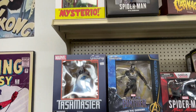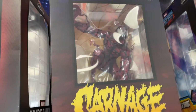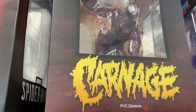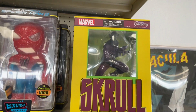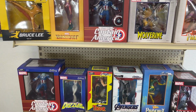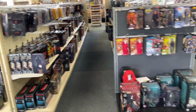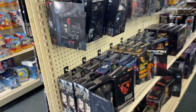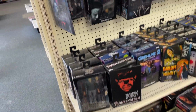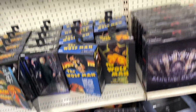If you're into the PVC statues, here's the ones I got. That Carnage is very, very cool. There's Carnage there. A Skrull. Here's the statues they got. All right, here's more NECA stuff here. So I'm gonna do a little slow pan through the NECA stuff. Kind of show you which ones they have there.